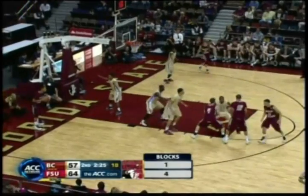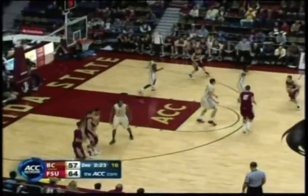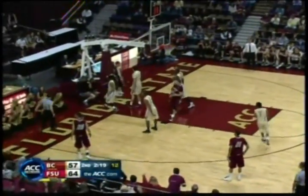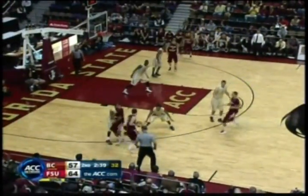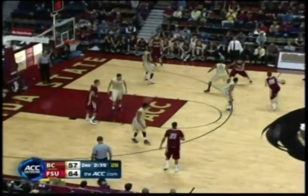Florida State team can attack off of it. Rayhan Turpin did it again for Michael Snare. You've got to make every possession count now. You've got to get a great shot on each one.